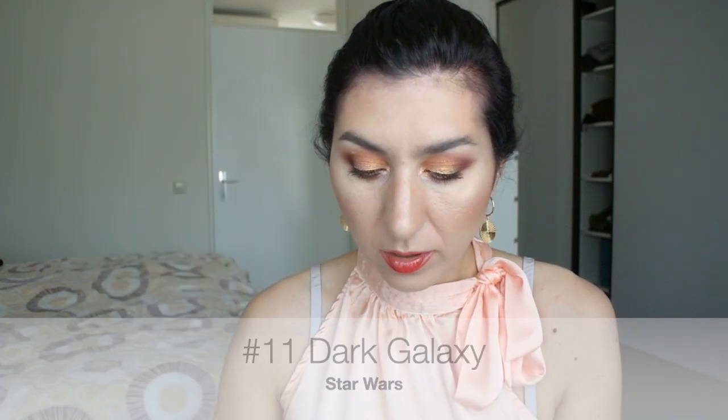At number 11 we have one of her limited edition Star Wars palettes. This is the, I want to call it the Dark Star, no, it's called the Dark Galaxy eyeshadow palette. I really, really love this palette. The reason I'm ranking it a little bit lower is because as we are getting up in the ranking, we are getting closer towards the big Mothership palettes, and I really cannot put any of my 6 pans together with the Mothership palettes, because I love the Mothership palettes more than my 6 pans. That is just life. I do really, really like this eyeshadow palette.